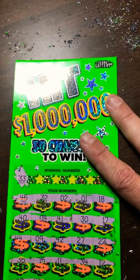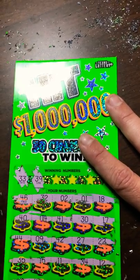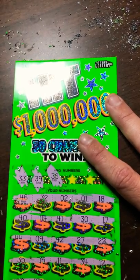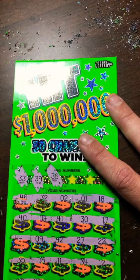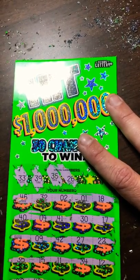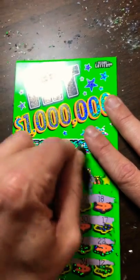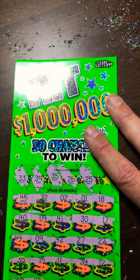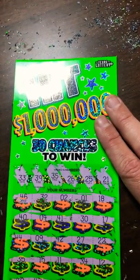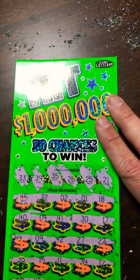Looking for a 33. There's a 23 and a 43. I don't see a 33. A 39. There's a 49. No 39. A 36. I see a 46. No 36. A 26. There's a 46, 16, but no 26. A 25. There's a 24, no 25. 21. There's a 41, an 11, a 31, but no 21.